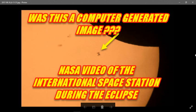You know, ladies and gentlemen, over the last couple of days, I've been looking at some NASA images of the International Space Station and some video provided by NASA. And it's showing the International Space Station transiting in front of the sun during this eclipse. I also have been looking at some of the photographs that are being supplied by NASA, and I'm going to show you some of this information that I've acquired, and it's quite interesting, and it is also raising my eyebrows. So the big question is, was this a computer-generated image by NASA of the International Space Station crossing in front of the sun during this eclipse?